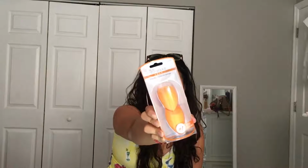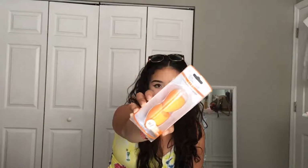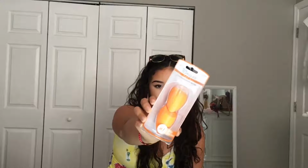I'm also doing someone's hair, so I got some more bobby pins. This is from the brand Kitsch Pro, I don't know how to say it. It comes with 45 bobby pins. Next one, I got some extra sponges from Real Techniques. They're just the basic Real Techniques ones, and that is $10.99, I believe.